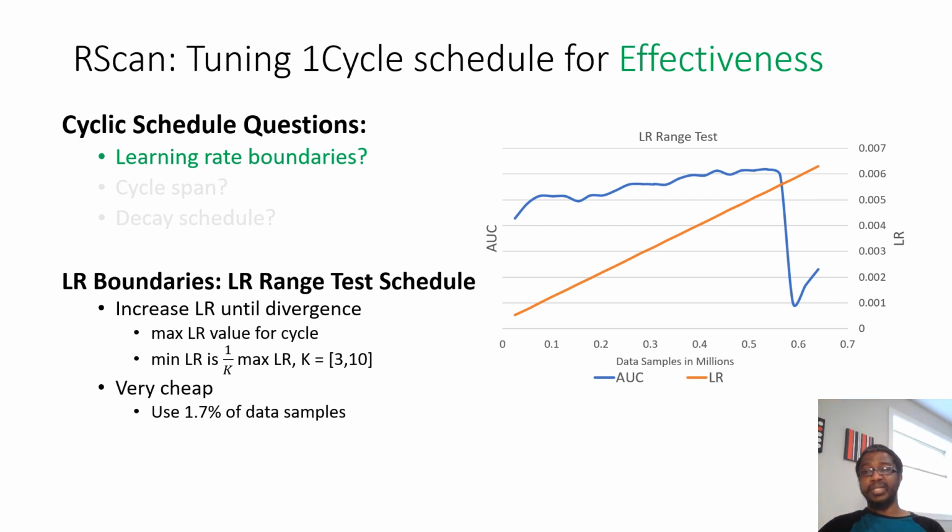Here we illustrate the range test experiment for our scan. On the x-axis, we have the data samples in millions, and on the y-axis, we are overlaying the AUC, which is the primary metric, with the learning rate values. And as you can see here, we increase the learning rate throughout the training, and eventually the AUC falls at the point where the model is diverging. And the learning rate just before that point is the maximum learning rate that we use for training our scan.